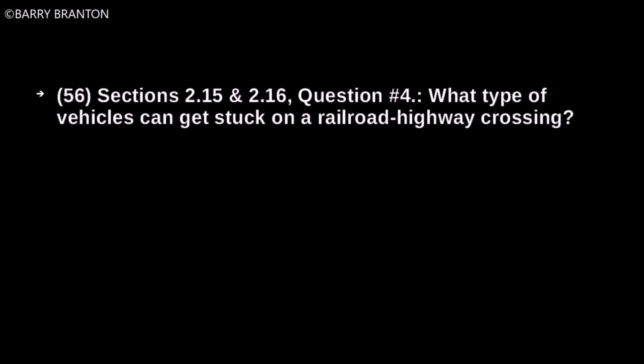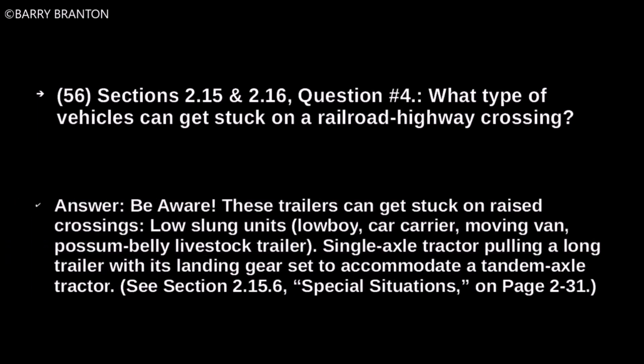What type of vehicle can get stuck on a railroad highway crossing? Be aware, these trailers can get stuck on raised crossings: low slung units, lowboy, car carrier, moving van, possum belly livestock trailer, single axle tractor pulling a long trailer with its landing gear set to accommodate a tandem axle tractor.